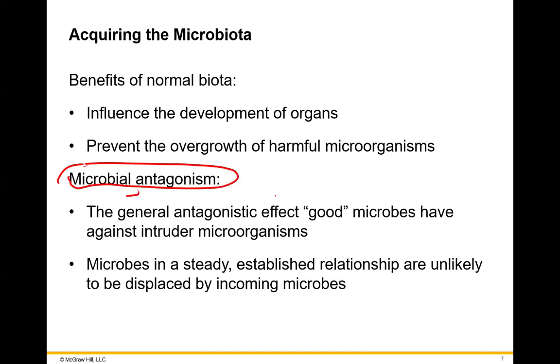Microbial antagonism is when all of your normal good guys in the population are taking up your stadium seats so that bad guys can't get in. So they are serving a purpose there, basically blocking the bad guys from sitting down, or they could be making byproducts, keeping the bad guys away, or using all the food in the area so the bad guys can't take hold. Whatever it is, when your normal microbiome is helping defend against infection, that's microbial antagonism.